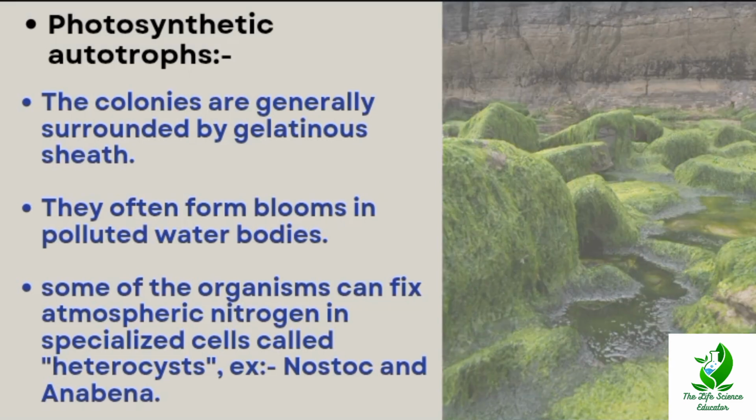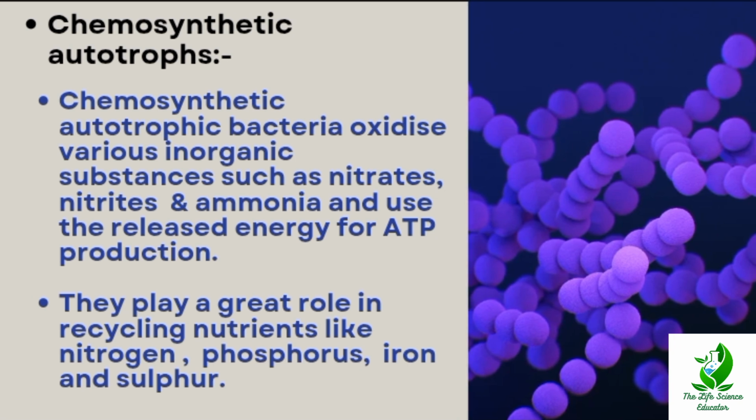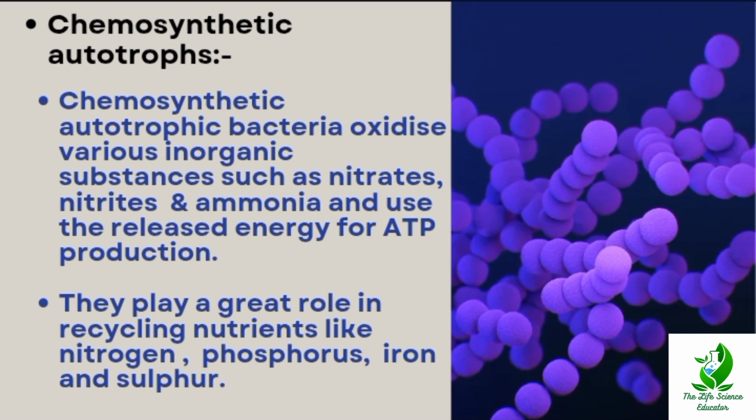And the next one is chemosynthetic autotrophs. So chemosynthetic autotrophic bacteria oxidize various inorganic substances such as nitrates, nitrites and ammonia and use the released energy for ATP production. They play a great role in recycling nutrients like nitrogen, phosphorus, iron and sulfur.